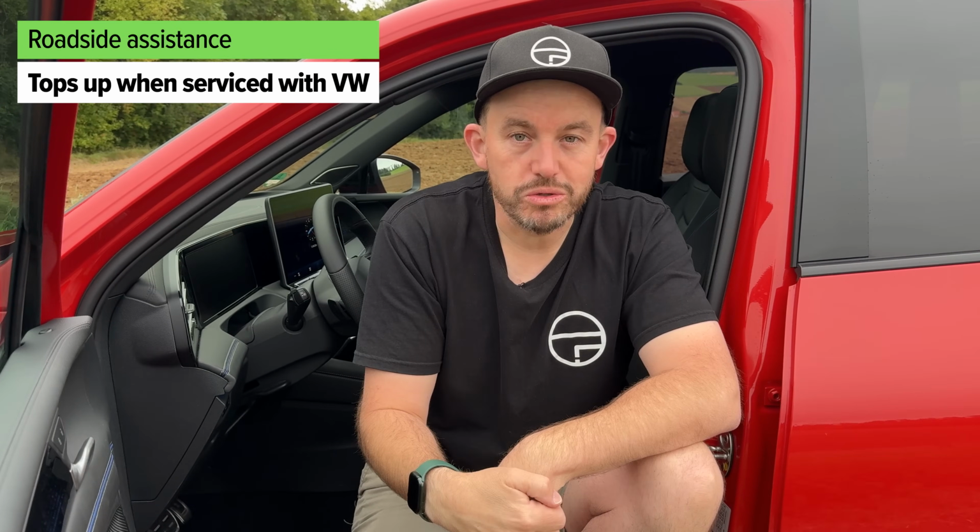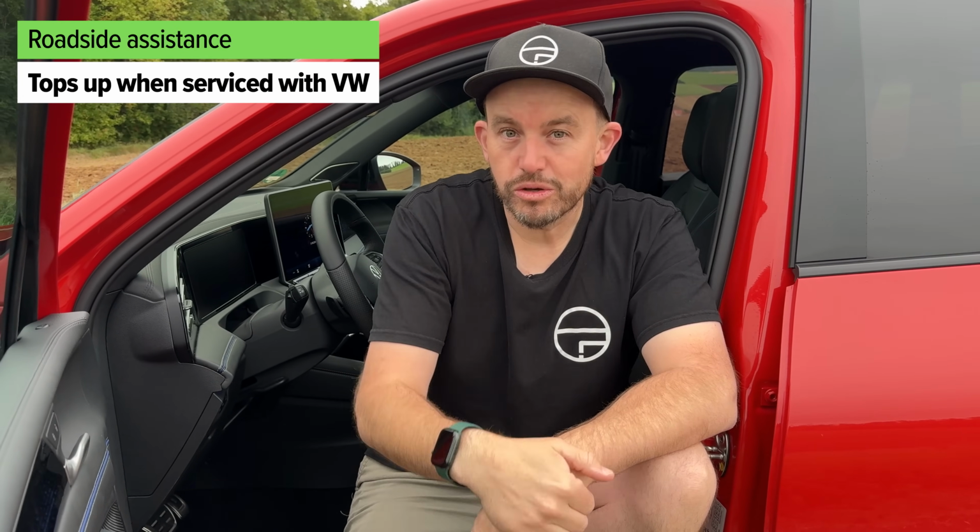When you service with the brand, you get your roadside assistance topped up every time as well, which is good to see. And there's also a guaranteed future value plan for these vehicles if you finance through Volkswagen. What that means is you'll know how much the car will be worth after 4 or 5 years of repayments. So that can help you figure out your future before you even get there.